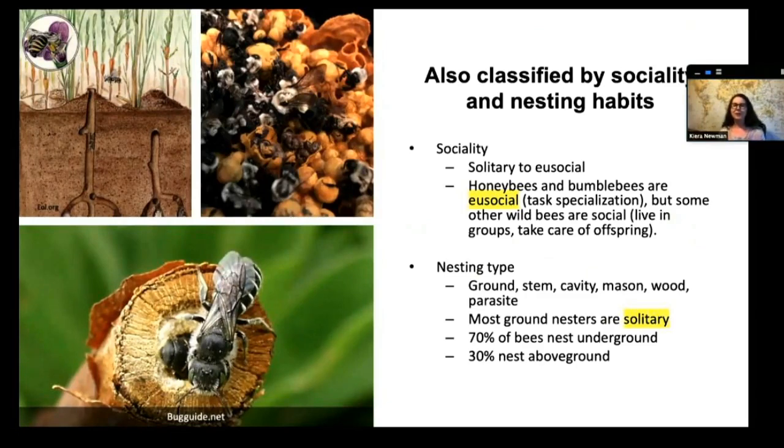So bees can be either social, we call it eusocial, or they can be solitary and really just keep to themselves and their small family unit. In terms of social bees, honeybees and bumblebees come to mind. They exhibit task specialization. So some of them are nurse bees, some of them are workers, some of them defend the nest. But some other wild bees are also social. They live in groups, and there's really a scale. It's not just one or the other. There's a whole scale of eusociality.